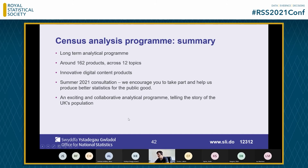And lastly, this is something we're really excited and really proud of, and really looking forward to telling the story of the UK's population. So thank you so much for listening, and I'll be happy to answer any questions at the end of the remaining talks.